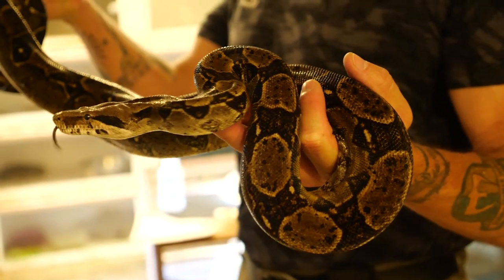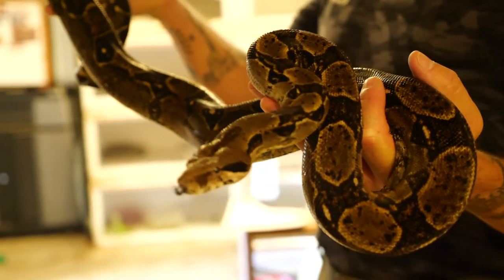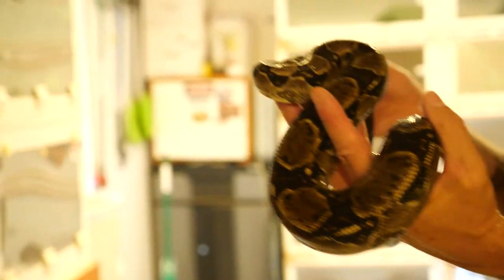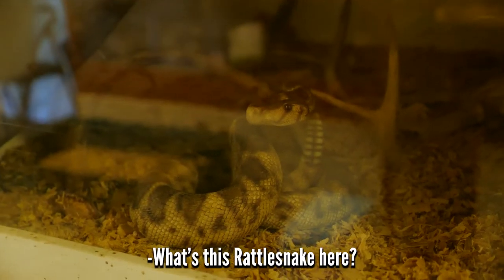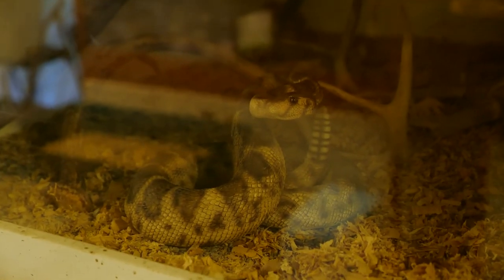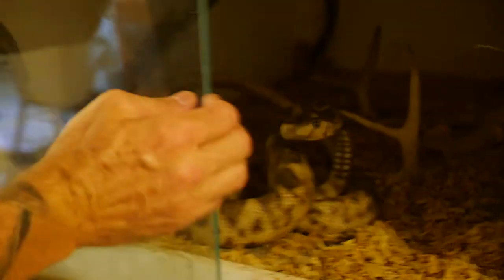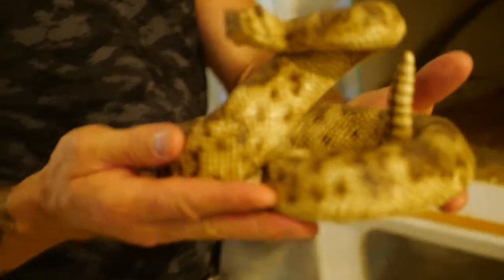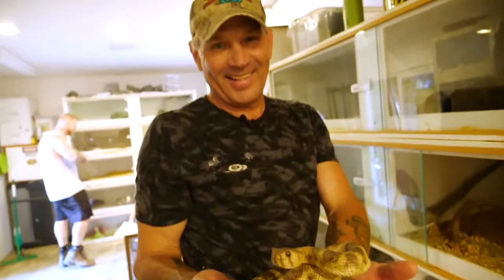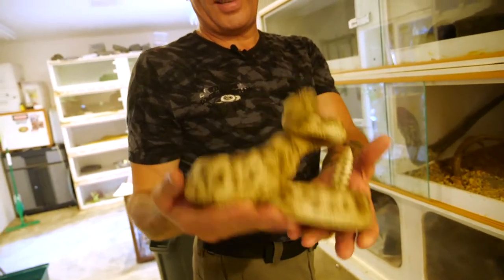So this is the color pattern of a normal red-tailed boa that does not have the IMG, or the increasing melon gene. What's this rattlesnake here? It looks picturesque for a rattlesnake. Yeah, those are the ones that are real easy to handle. Super easy to handle. If you're gonna bare hand a rattlesnake, use this kind.